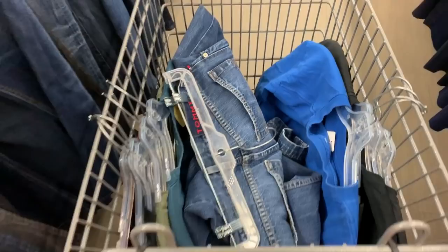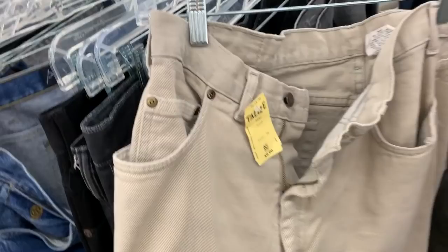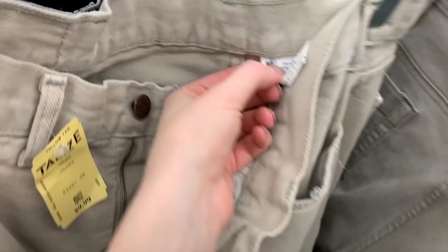I absolutely love this color. This is my dream pair of denim right now, to find one that's kind of a beige off-white color, because I have a white pair, but I do not have an off-white pair. So, oh, those look so cute, but they're not my size. They're like a 36. Oh, they're vintage. So definitely won't fit, but oh, those are so cute.